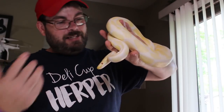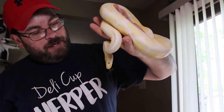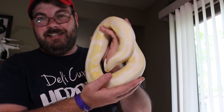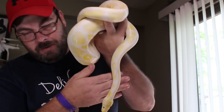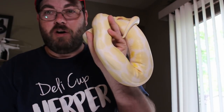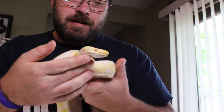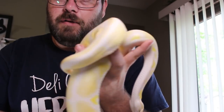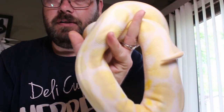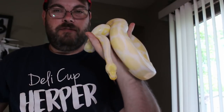She has been a staple here on the channel. She is the oldest snake that I own. I picked her up in 2006 at the NARBC show in Tinley Park, Chicago, from Garrick DeMeyer. If you're familiar with him, he's still breeding ball pythons. But so this is my albino ball python. Try to get it focused on her. One of my favorites. This snake will be with me forever.